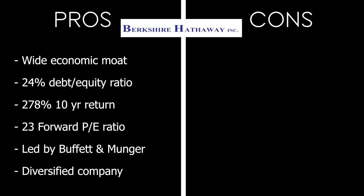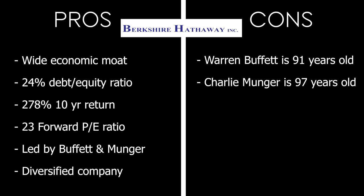That's amazing. And for the cons, we're looking at the people who are the head of the company. You've got Warren Buffett and Charlie Munger, and Warren Buffett is 91 years old and Charlie Munger is 97. So the future of that is just kind of a little unknown with their age. So we're not really sure about future leadership after the reign of Warren Buffett and Charlie Munger.